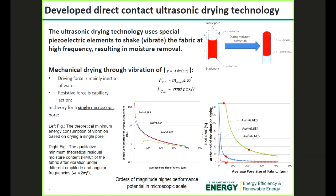As you increase the frequency, you can achieve better and better drying, but you have to pay for it. Here on the left graph, you see that as you increase the frequency, the energy consumption of the piezoelectric transducers, or the energy consumption of moisture removal, is going up. So there is a sweet spot at which we can achieve both good drying and good efficiency at the same time, and that's exactly what we did in this project. If you see these numbers, there is huge potential for improvement of the efficiency if we can design the system appropriately.